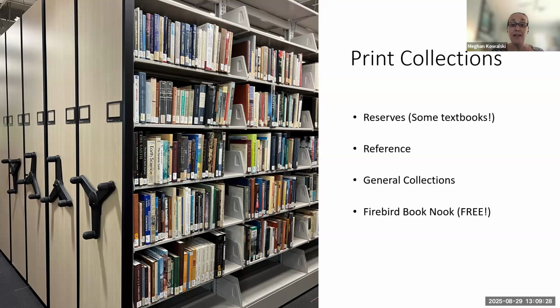The vast majority of our books are our general collections, and this is essentially everything else in the library. These books can be checked out and taken home, and for students, that checkout time is 6 weeks, and you can renew the materials. For faculty, your checkout time, I believe, is 1 semester, if not an entire year.